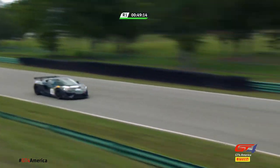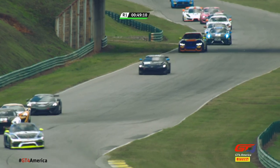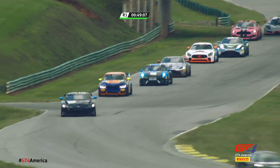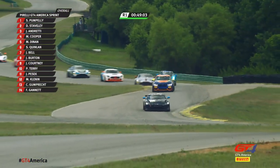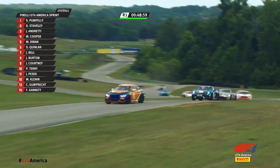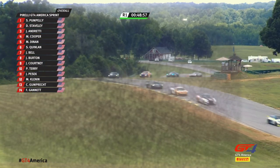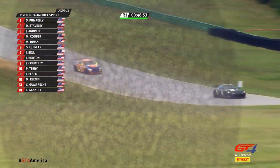So great to see that Russ fell off fast. Yeah, I'm not sure if he was reading my mind or I was reading his in terms of what was going to happen there down into turns one and two. Dinan holding on to the lead over Quinlan. Dinan in that black Aston Martin, Quinlan in the orange and blue BMW there. And Bell snuck around Burton, and Bell has moved up into third.